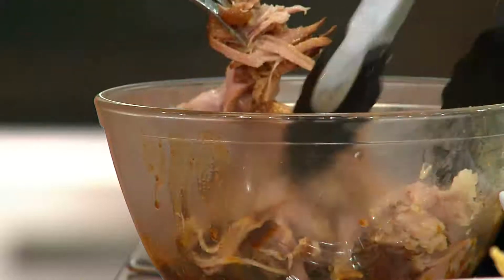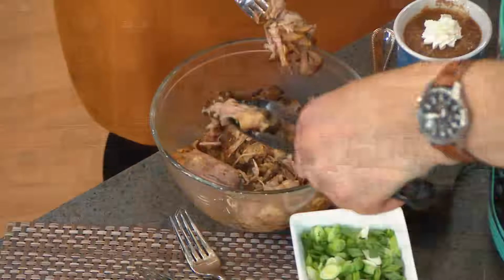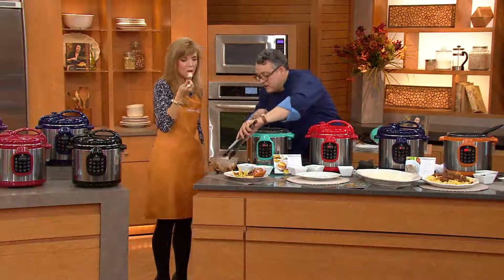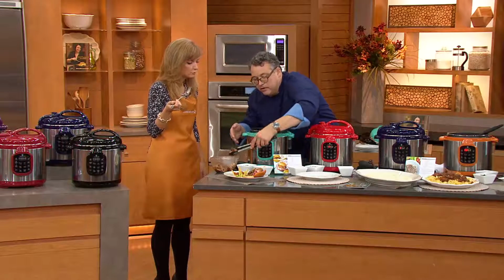Remember those cook times that we saw earlier, like 20 minutes per pound? Look at that. You just pulled a 5-pounder out of there, and we did it in 45 minutes. That's incredible. So here you got a little pork slider. Look at that. That's really lovely. I know, it's incredible. And there's another piece in here too. I haven't even gotten to the bottom of it, and we did it right in the sauce.